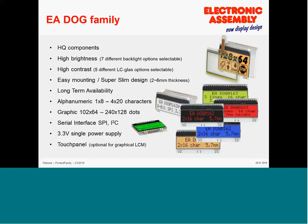The next family is the DOG family. This is a very, very big family. You can choose, or you need to choose, the glass and the LED backlight separately. So it makes it very easy for you to choose the display according to your color needs. For the glass, you can choose between 5 different glass options. There are positive mode glass. Positive mode glass means that the dots you're showing are black and the background is made by the backlight, or the background is made by the environment light if you are using a reflective display.